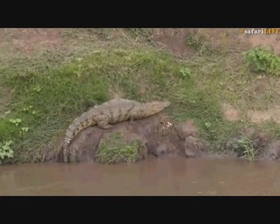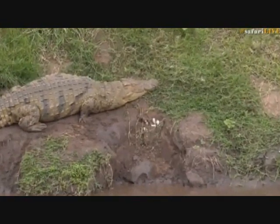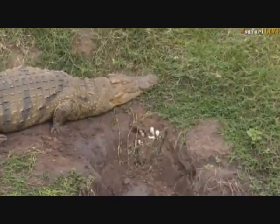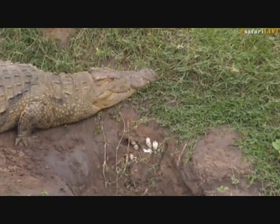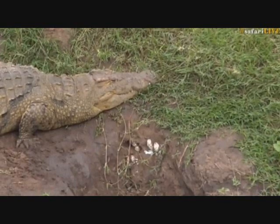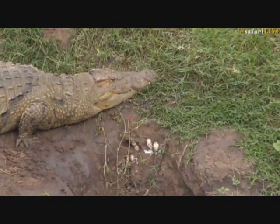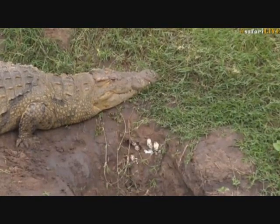Well, welcome back. Right, not as exciting as the wildebeest crossing. It's not going to get your adrenaline pumping, but how cool is this? We have found a crocodile, and either that's a crocodile nest or she's an avid golf player, and she's just brought her balls down to the river to give them a wash. But to me, those look like eggs.